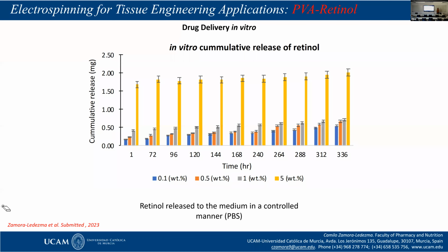So maybe this is not the common way to show this, but in any case, we were capable of showing that we can deliver from 0.5 to 2 milligrams of this drug in 1 week or 2 weeks, depending on the initial content of the drug in the material.